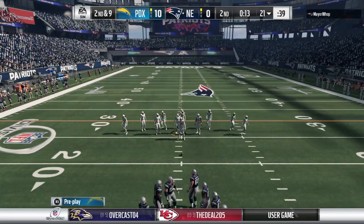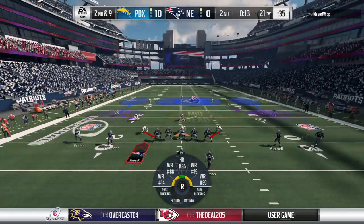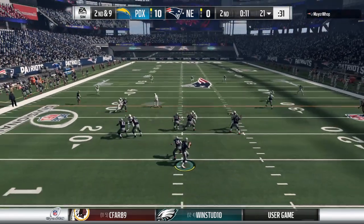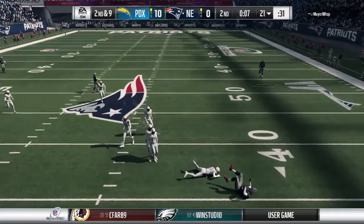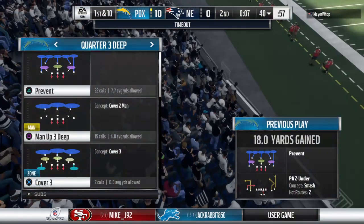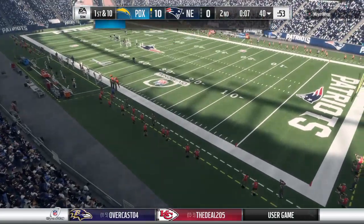And ready now for 2nd and 9. On play action, now Brady. He finds Malcolm Mitchell here. Now a timeout. 7 seconds left in the first half. Right after the turnover, they come out throwing.